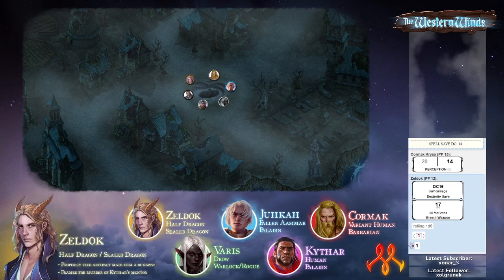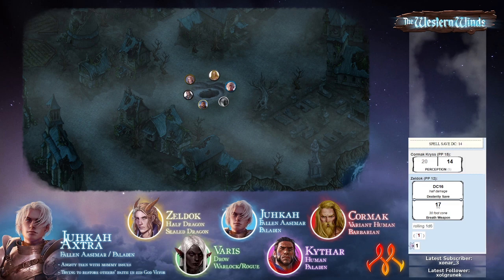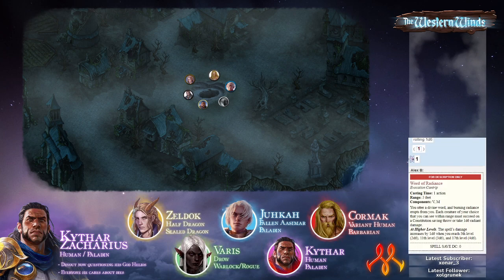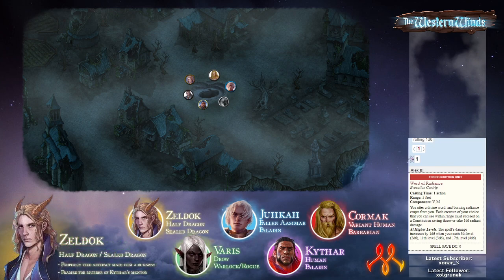Varus, it's going to be my turn. Can we also watch the sawdust on the ground to see if there's movement? Yeah, that's fine. Varus. Yes, my turn. I want to ready an action to attack. What action? Word of Radiance. But you already stated that's not undead. You have not detected undead, no. If it attacks me, I want to cast that spell. That's the action I'm readying. Okay. Kythar.